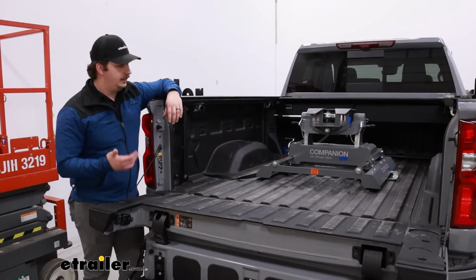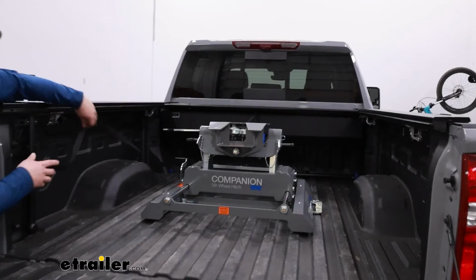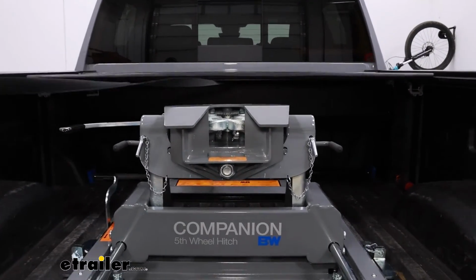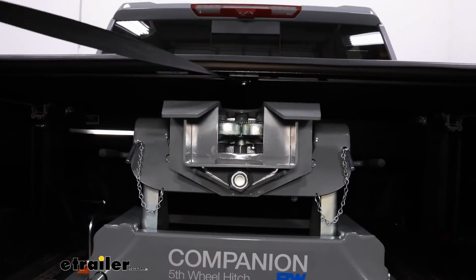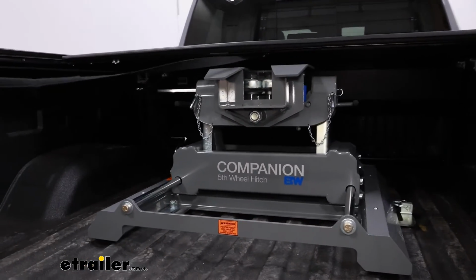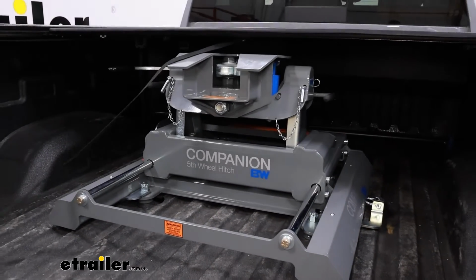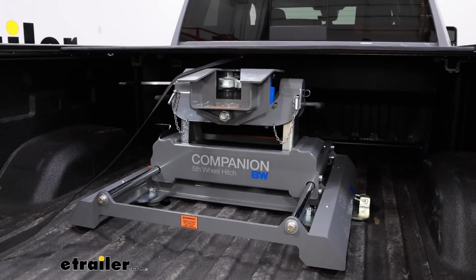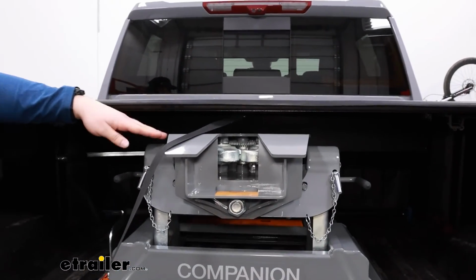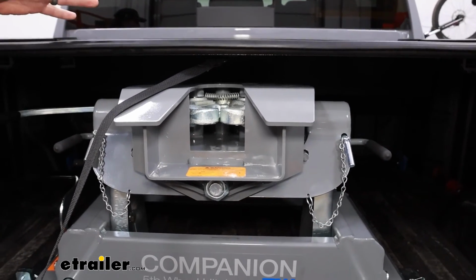And since we've got it, I do want to test for tonneau cover clearance. That's something pretty important that I'd like to consider if I was checking out a 5th wheel hitch for my own truck. And we're doing great. Like I mentioned, we've got this in the middle height position, so 18 inches from the bed to the top of the 5th wheel head here, and we've got plenty of clearance. Even if we had this in the tallest position, our cover would be quite all right.